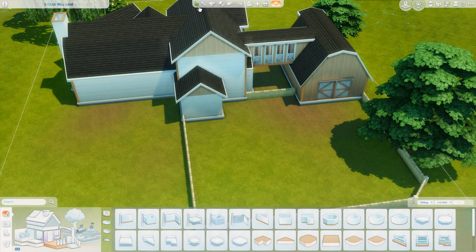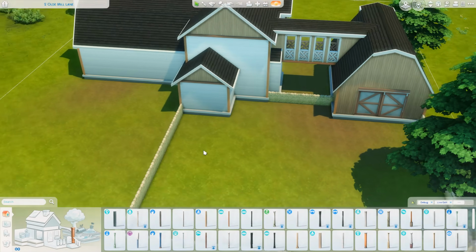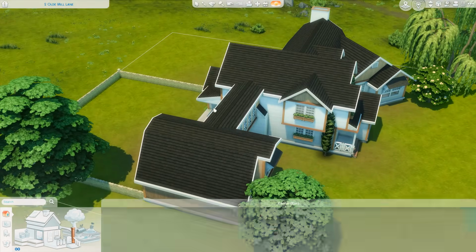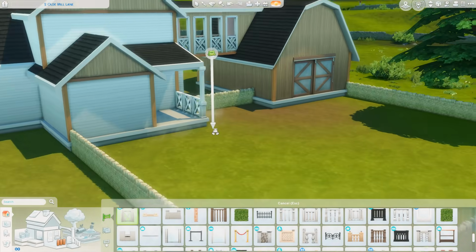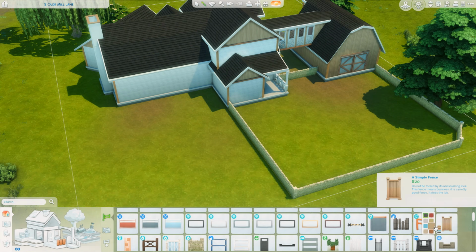With that being said, though, I am starting to work on the backyard a little bit, but not really. I just wanted to put a fence here to get an idea of where I wanted the space to be. And it all changes quite a bit because the backyard was not the top priority at the very beginning. I needed to get the whole shape of the house first.